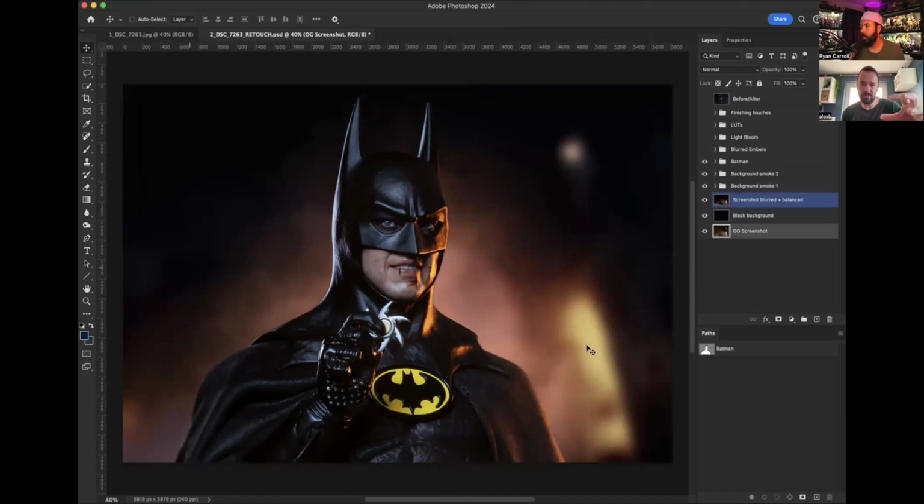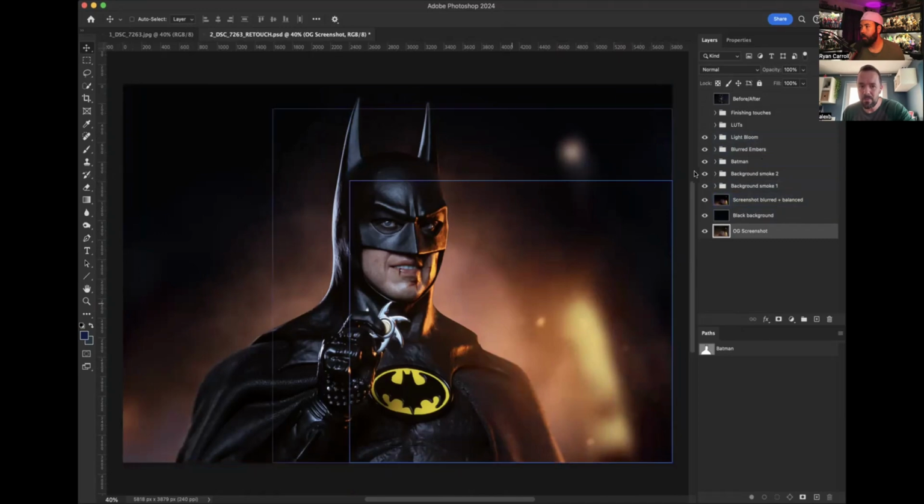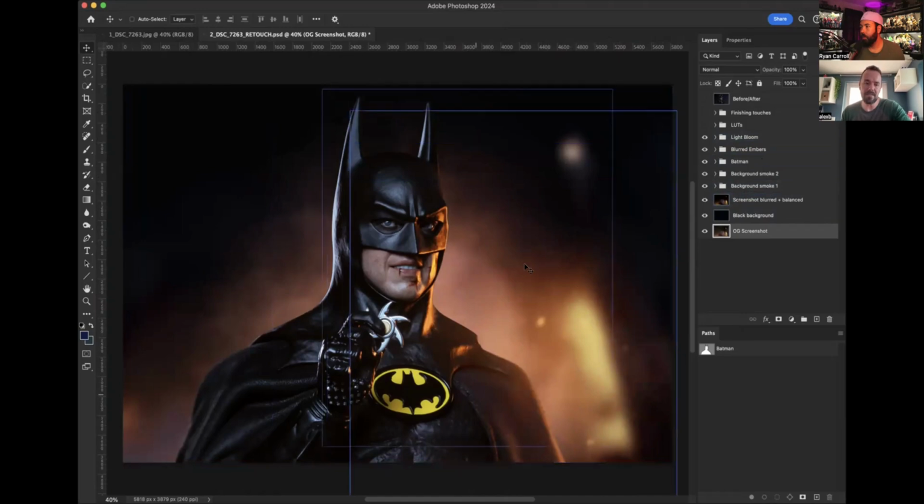So, I do tend to spend quite a bit of time working on the backgrounds as well as doing the photography. Adding in things like blurred embers, a little bit of light bloom. So you've got the light coming from the fire, which is just over the top of Batman, so it starts to creep over the top. Mm-hmm. So you're trying to blend the photo with the background so they look as one.